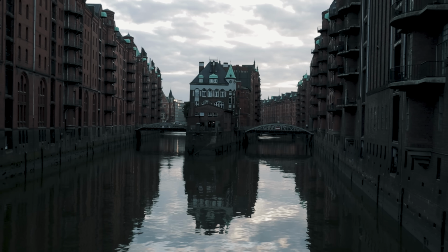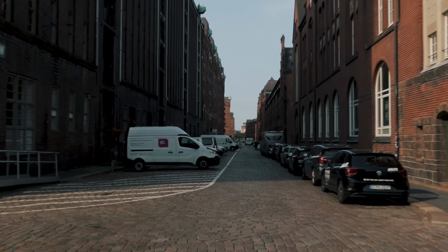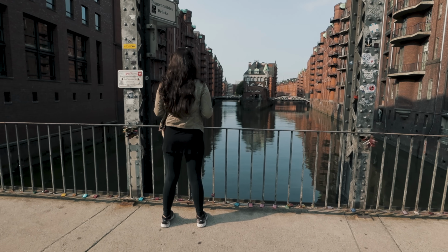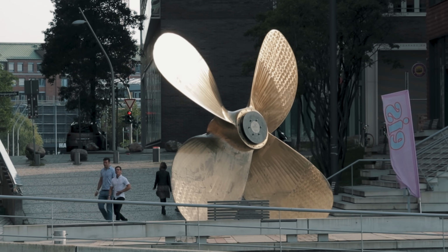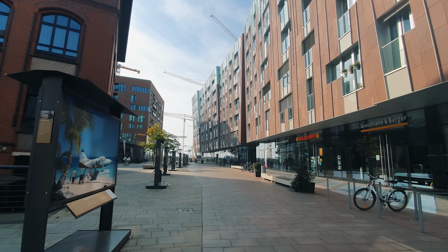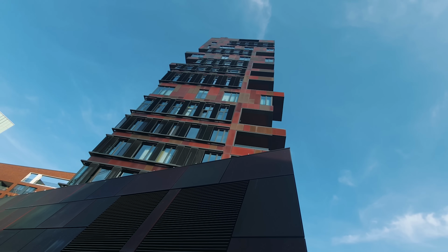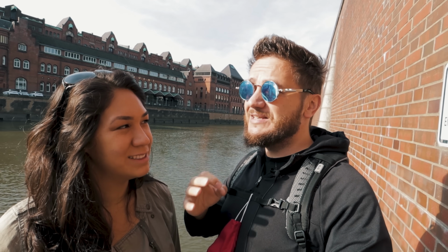I have to say I'm super impressed. My first impression of Hamburg is absolutely positive, amazing. I did not expect this, to be honest. I had three quick trips to Hamburg in my life before. I think twice with the school for just a day trip and then once for New Year's Eve, and I never really went to visit and experience the city. So it's weird coming here for the fourth time, and I feel like I haven't been here. I didn't know about this, so yeah.